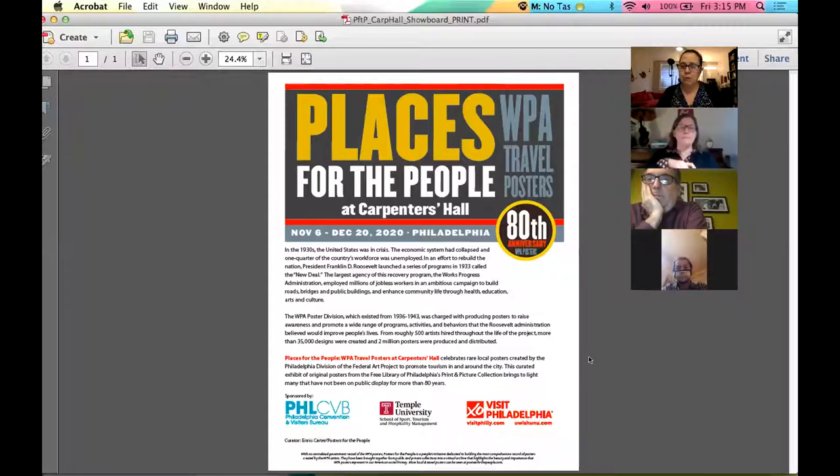The WPA Poster Division, which existed from 1936 to 1943, was charged with producing posters to raise awareness and promote a wide range of programs, activities, and behaviors that the Roosevelt administration believed would improve people's lives. From roughly 500 artists hired throughout the life of the project, more than 35,000 designs were created, and 2 million posters were produced and distributed.